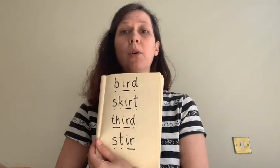In your packs that are going to come through the email, you're going to get some reading activities as well, with lots of words like this put in little sentences. And there is an easier version and a harder version depending on how good you are. I hope you're going to all try the harder one as well.